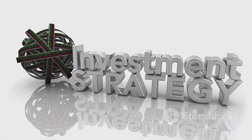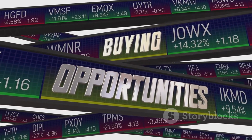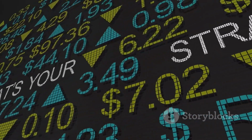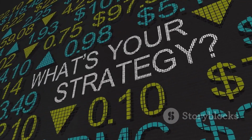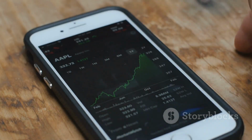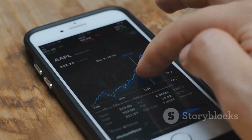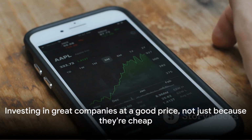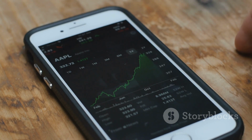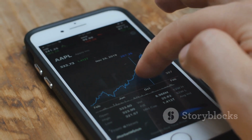They tend to have low price-to-earnings ratios and pay above-average dividends, but they trade at a price that is very low or even below their book value, which is the total tangible assets minus total liabilities. In essence, value investing is like shopping for antiques. It's about finding high-quality items at a good price, not simply buying cheap stocks. It's about investing in great companies at a good price, not just because they're cheap. Value investing involves focusing on industry-leading companies that are priced below their book value.